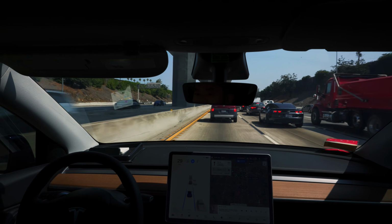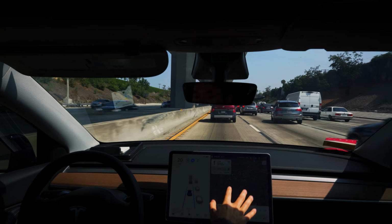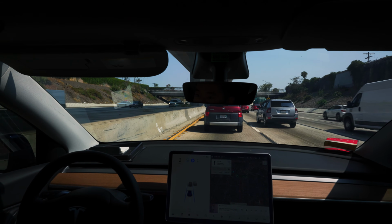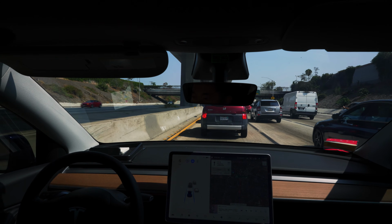Of course, there's some more traffic in the downtown Los Angeles area as we meet the 10 East. Coming to a complete stop. Looks like there's some pretty bad traffic. Now inching forward about 5 miles an hour, and Tesla did that all on its own.